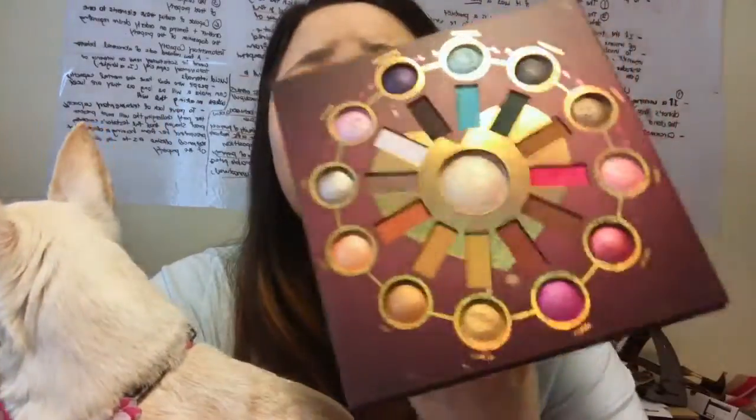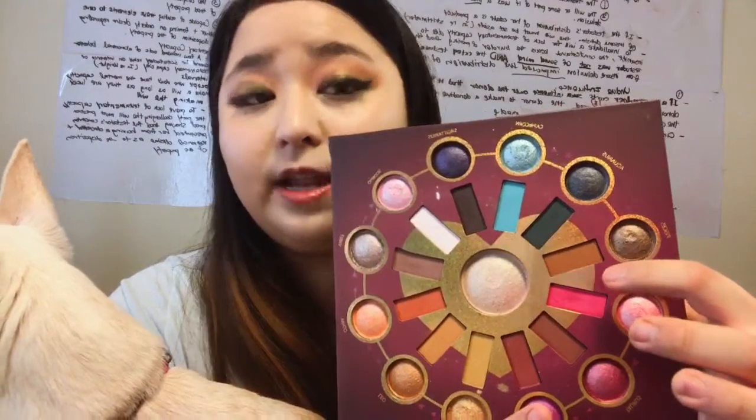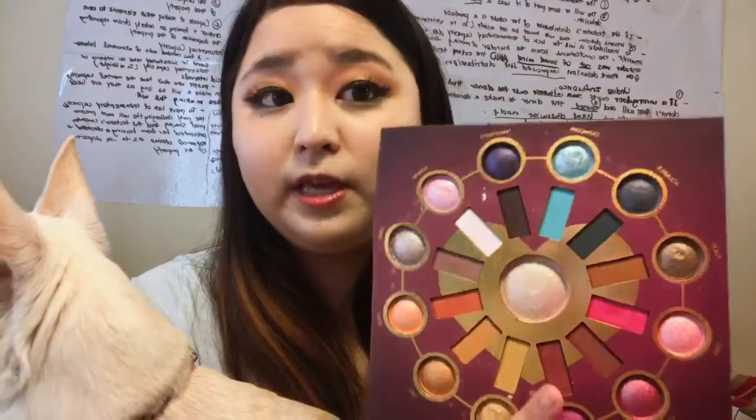Next, for colorful shadows, is this BH Cosmetics Zodiac Love Signs palette. And I love this palette a lot because these shadows are fantastic. And I don't know why people are not talking about this palette, because the formula is just fantastic. It's super pigmented. Actually, one of my favorite shades in the world is this particular pink right here. It's Aries. But this matte, fantastic. Love it. It's like the most vibrant pink you could ever ask for. And I just love it so much.